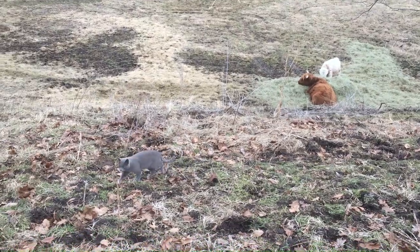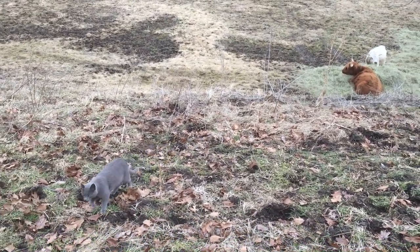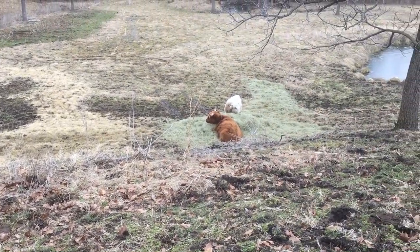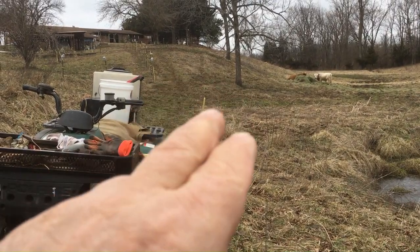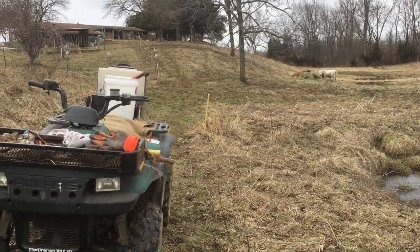The cat wants to go with me. The other one's underneath my ATV, so I got to be careful how I pull out. It's a little bumpy coming down that hill and through here, but I made it.